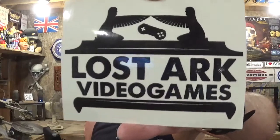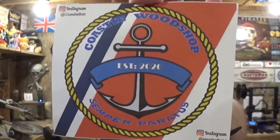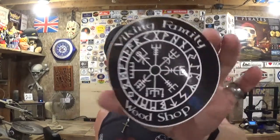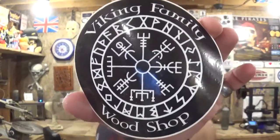Lost Ark Video Games, an amazing video game store in Greensboro, North Carolina that's always worth a visit. Coasty Wood Shop, established 2020. Viking Family Wood Shop, and I really love the Viking Shield logo here. Really awesome.